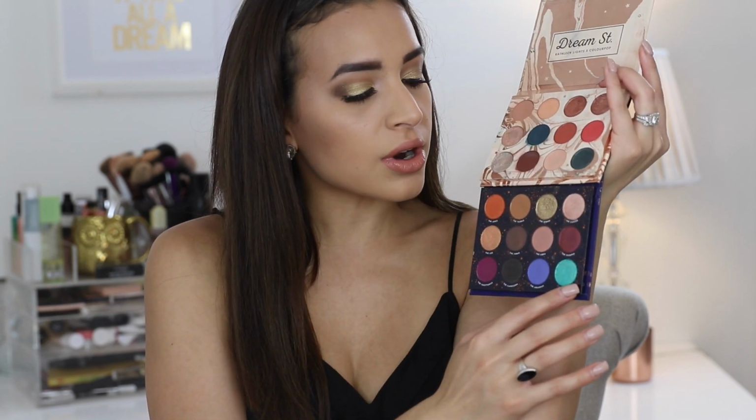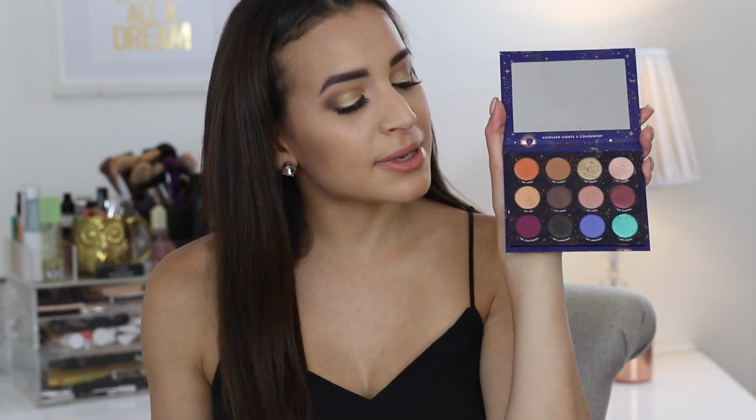You can even tell the green shades in there are very different. This one's a lot more of that aqua green, and this one has more of that grayish and purple tone in there. So there's really not a lot of similarities between both palettes, but let's go ahead and get into swatches, and I'll let you guys know my thoughts about the formulas and all 12 shades in this palette.